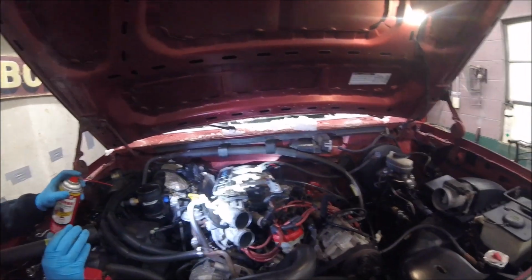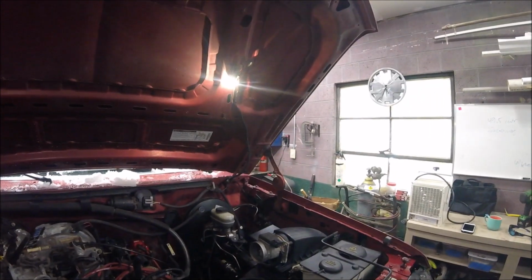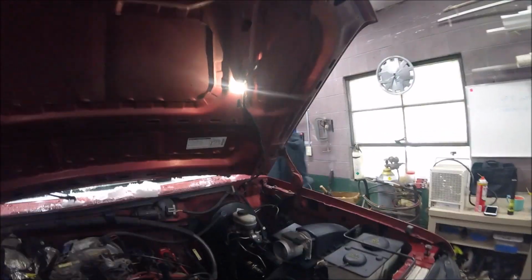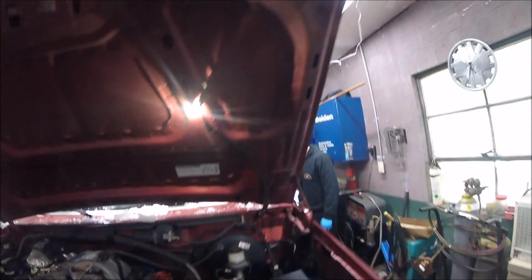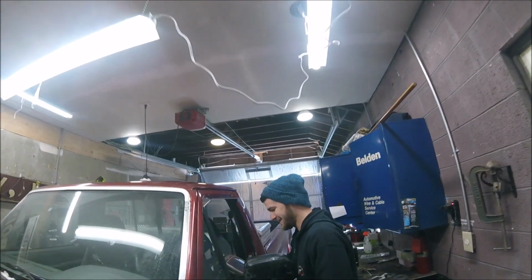And now the reason it's running crappy right now is because we got the ductwork off and the mass airflow isn't detecting any air going through it. Correct? Is it throwing a code? Not yet?